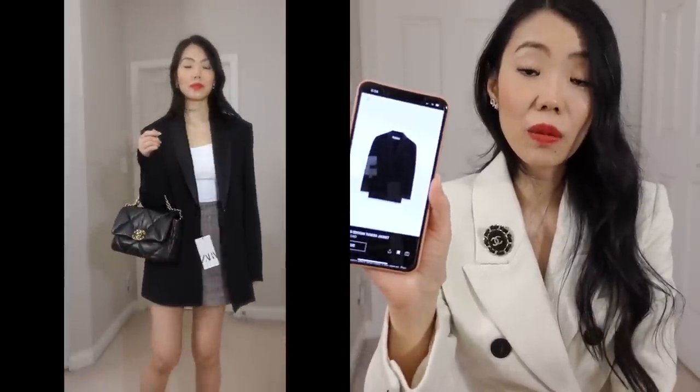But I guess I should have been able to tell from this picture, which is you can definitely tell that it's more of a boxy, not really a shapely jacket. It was okay on me, but definitely way too long and too boxy for my body frame.